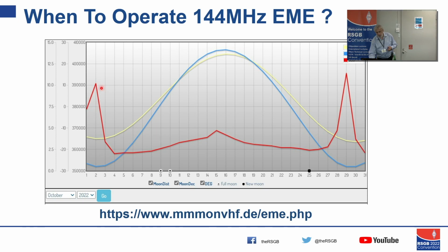The red curve shows the overall performance that comes from two parts: the background celestial noise behind the moon, and the distance to the moon, which increases the attenuation. Depending on the position of the moon and its relative speed to the Earth, the libration changes, which causes selective fading. The simple thing is that if you look at this month, the first couple of days were not good. Most of that's fine.